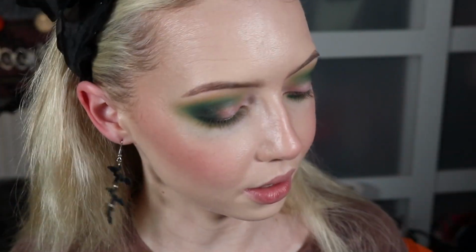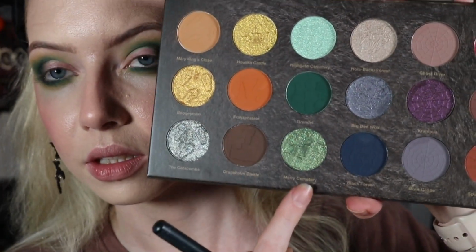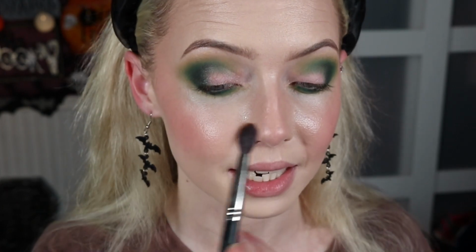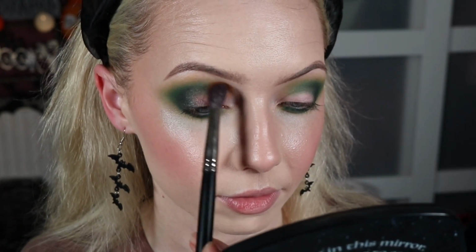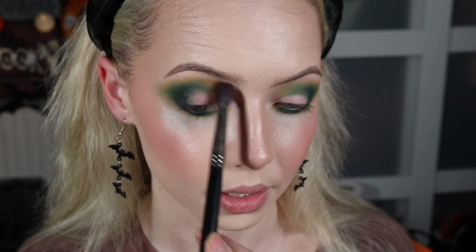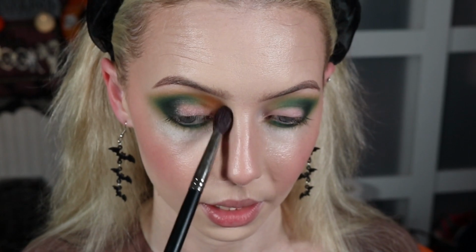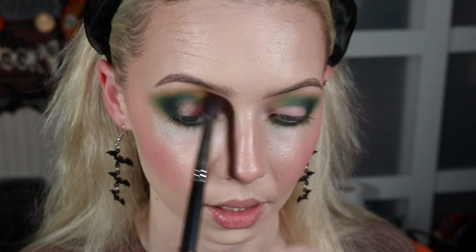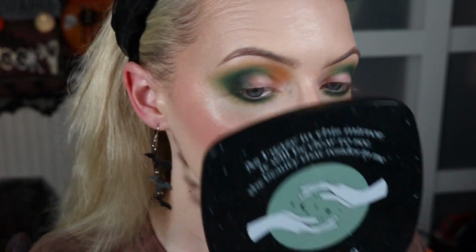I'm going to take Frankenstein, the orange here, which I don't know why the orange is called Frankenstein. I just feel like this shade should be called Frankenstein. This might stick a little bit to the glitter primer I just applied on my lid, by the way, but it's fine. I can reapply a little bit, but I just want this to go nice and high up on the inner corner of my crease. I'm not really going to overlap it too much with the green because it will go a bit muddy in the middle. So just like that, just like a nice little peekaboo of orange on the inside.